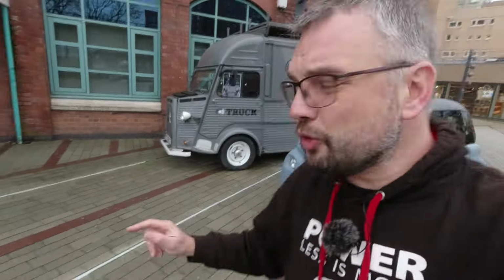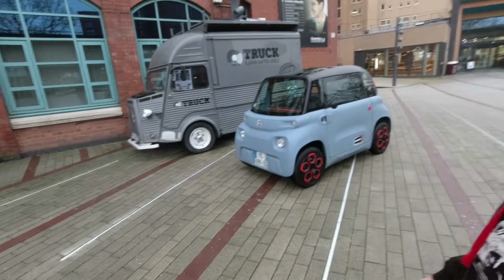But really, I think I'm going to wrap that one up there. And that was the curious and rather marvellous Citroen Ami. I hope it becomes as iconic as the Citroen H-Van.